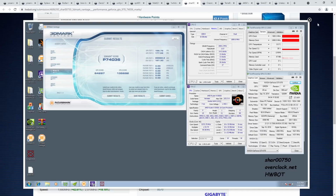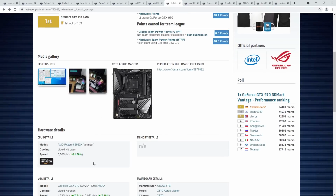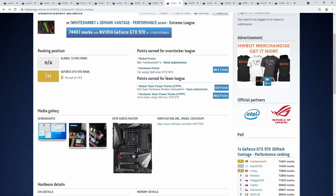But anyway, initially it might look like, why are you running a top-of-the-line 5950X with a GTX 970? But this is just how everybody runs Vantage on HWbot.